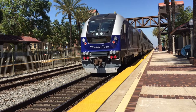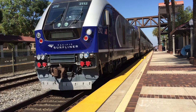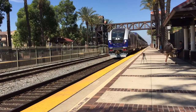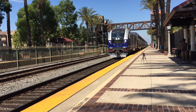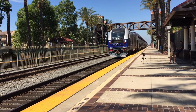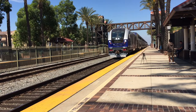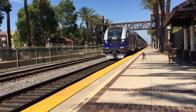Fullerton. And just like that, we have CDTX SC-44 Charger 2112, built by Siemens Mobility in Sacramento, California. And here we go. And the symbol for the train is 770-12A.